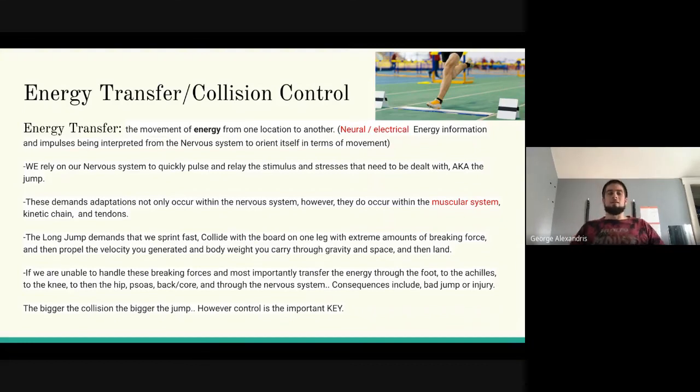And that's all I got for the long jump. We're going to dive into these topics a little bit more in depth and detail, but I figured I'd give you a little bit of an overview of how the long jump is kind of oriented and how I approach it.